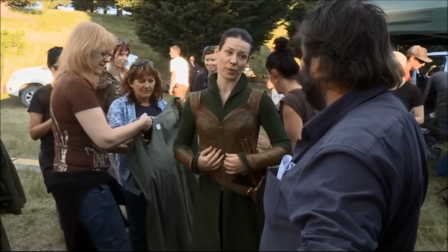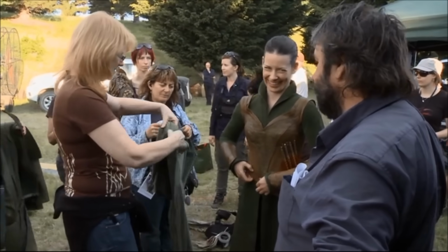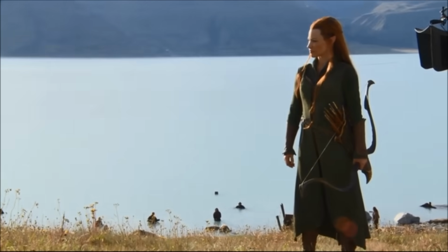This is so much more beautiful. Yes. When I put it on, I felt like now I'm TAURIEL.